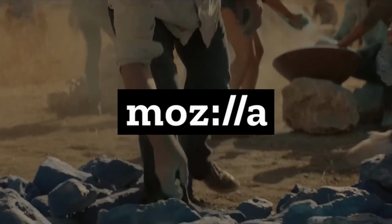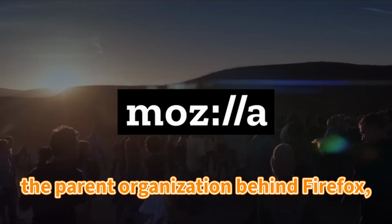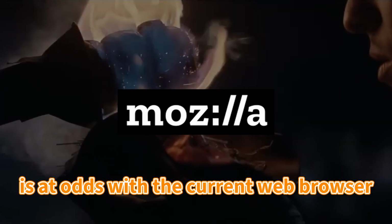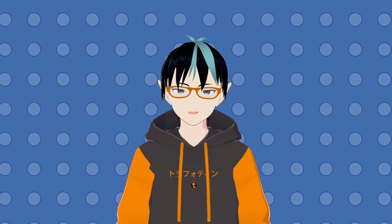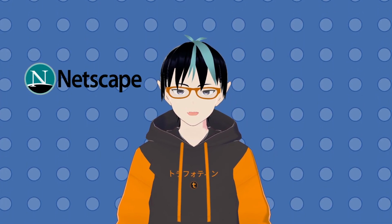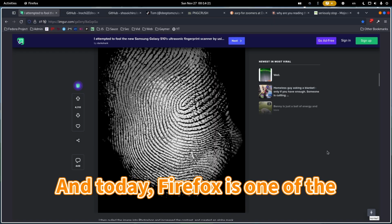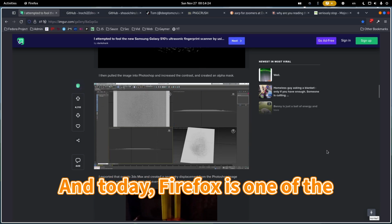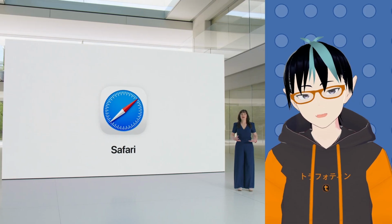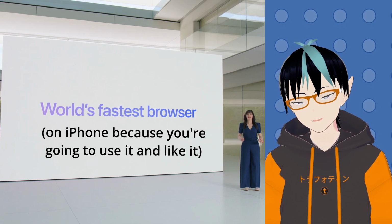The undisputed point with Firefox is that Mozilla, the parent organization behind Firefox, is almost always at odds with the current web browser at the time. Before Firefox, Firefox was Netscape, and Netscape fought tooth and nail against the Internet Explorer monopoly before being forcibly shut down by Microsoft. And today, Firefox is one of the only competing web engines against the Chromium monopoly. No, Safari, you don't count if you force iPhone users to use you.